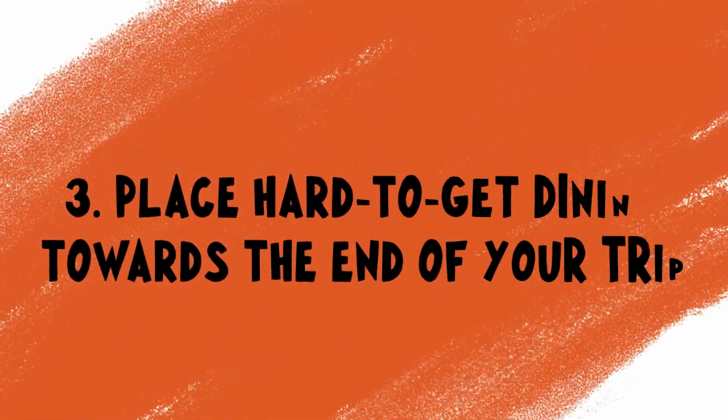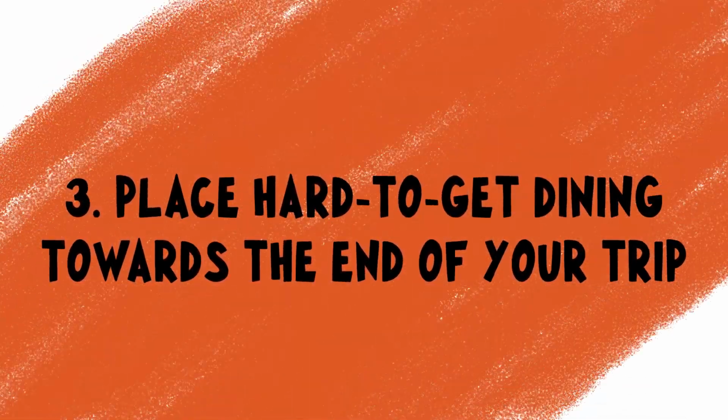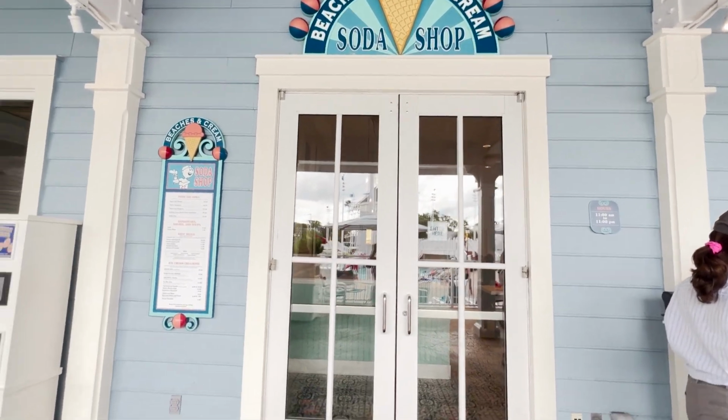Another tip for on-site guests booking 60 days out is to put your most difficult reservations towards the end of your trip. I mentioned earlier how on-site guests can book them all in one sitting, and that means towards the end of your trip, particularly if it's a longer trip, fewer people are going to have access to those dates, so your odds are going to be much better.